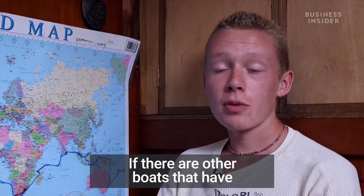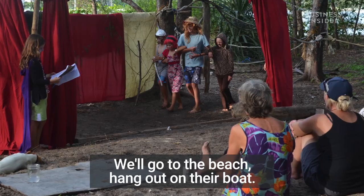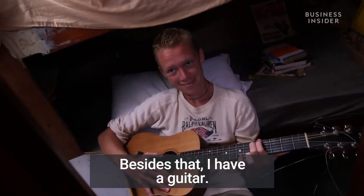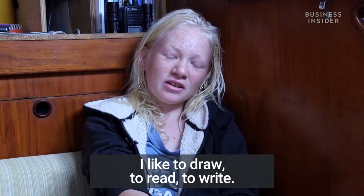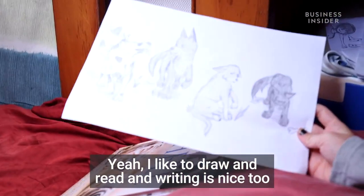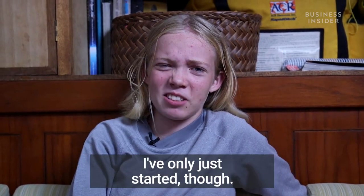If there are other boats that have kids my age around, then definitely I'll hang out with them. You know, we'll go to the beach, hang out on their boat. Besides that, I have a guitar, we have games on a computer, we have card games, all this stuff. I like to draw, to read, to write. Yeah, I like to draw and read, and writing is nice too at times when we have a working computer. I'm also reading The Adventures of Tom Sawyer. I've only just started though.